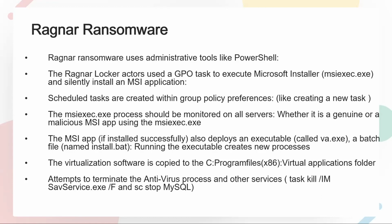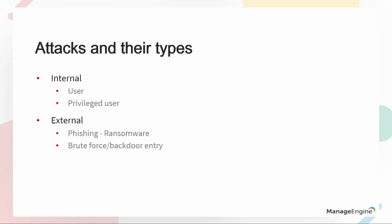The whole idea about this talk today is to ensure that we give you more information of what's happening in the current world, right? And we have templates, ready-made templates, which will help you stay protected. So this is also something that I want you all to pay attention to, right? So now moving ahead, let's understand attacks and their types. You've got internal, you've got external.